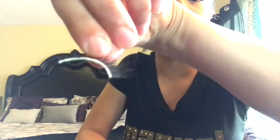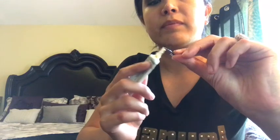If you are thinking of doing it, it's not impossible. But what you want to do is just put the glue on all the little tip just like that, if you can see it. Kind of blow on it.